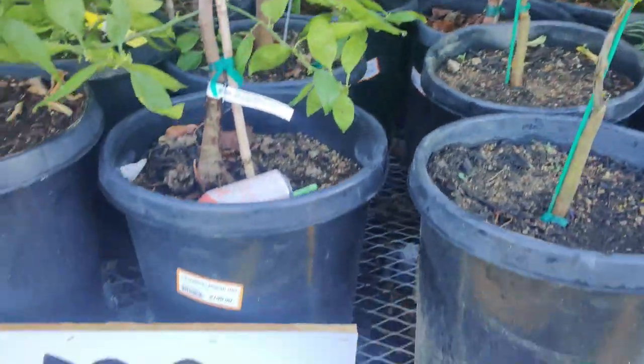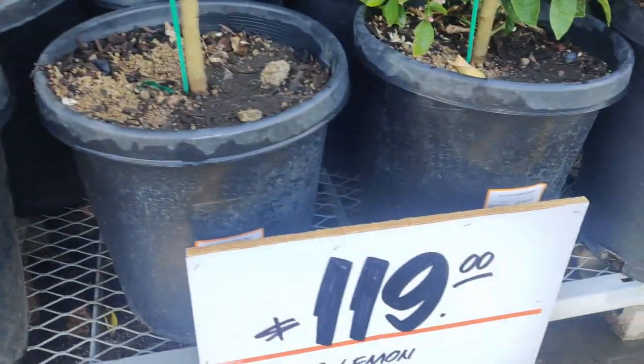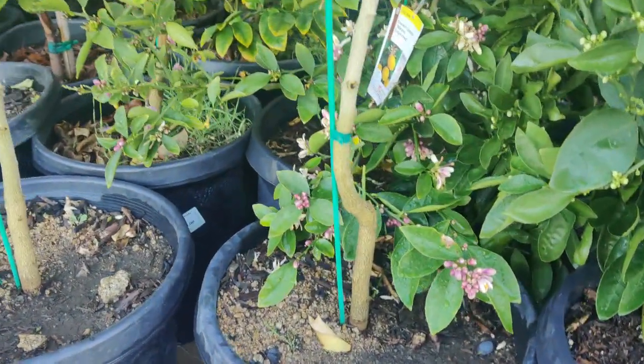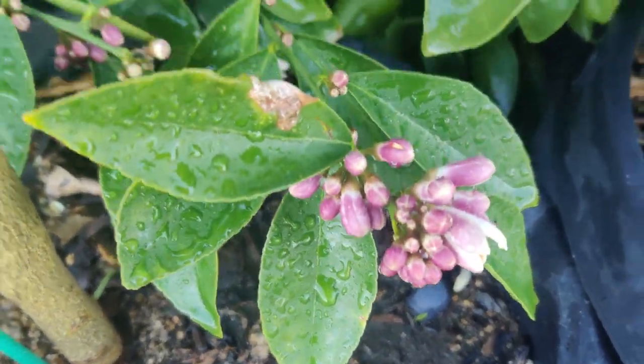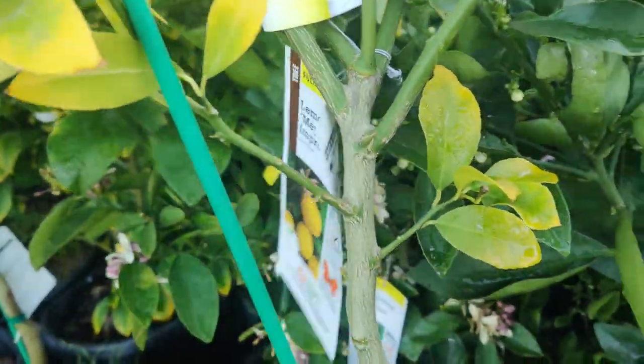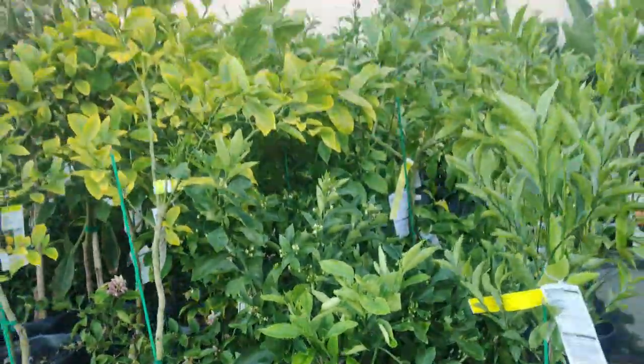So these are the mature trees, $109 for apricots, $119 for any of the 5-gallon citrus. Oh wow, this is so pretty. Meyer lemon. So all these are the mature trees.